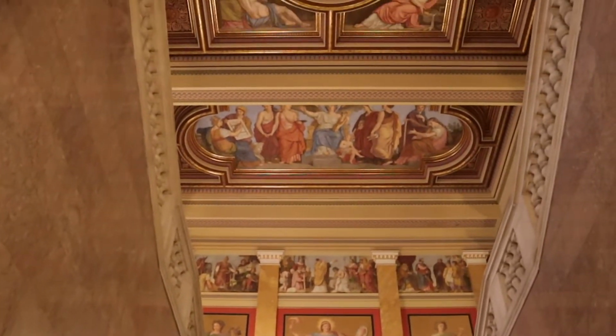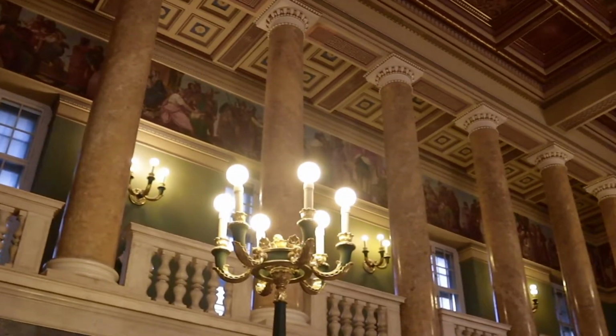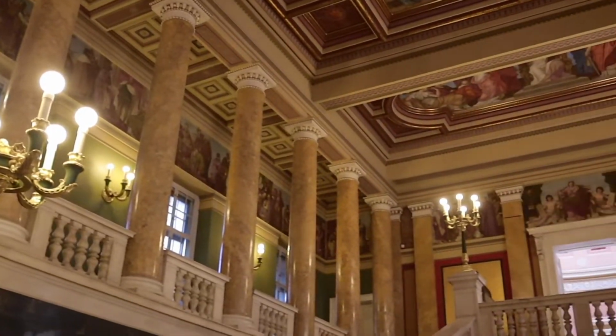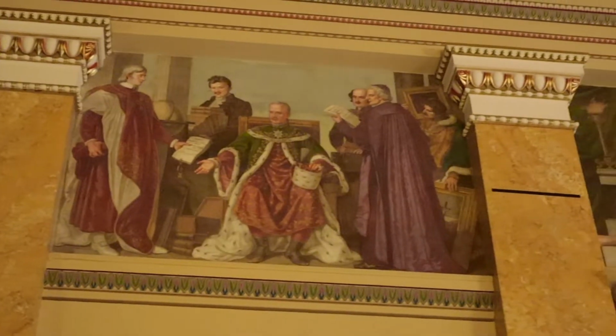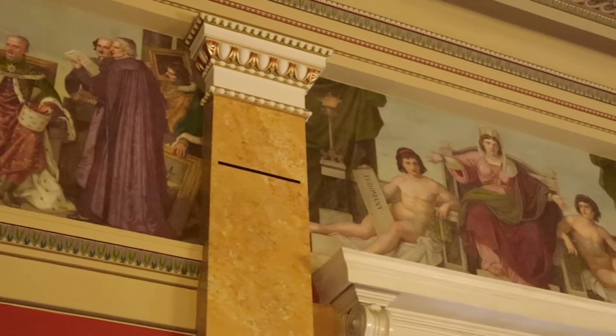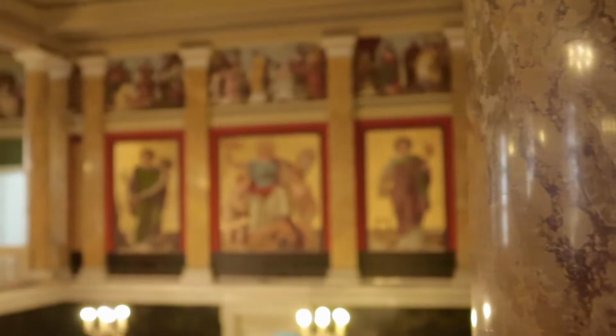It's amazing. Just the entrance, I think it's worth the price of the museum. I don't think we were told, but the building is from the 19th century. And it's big. It's amazing.